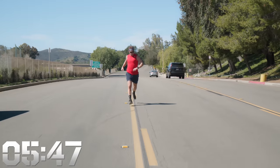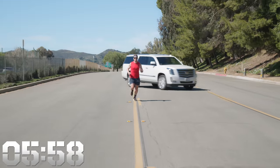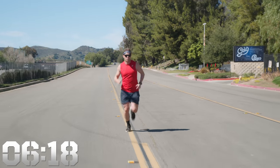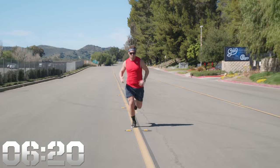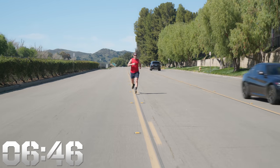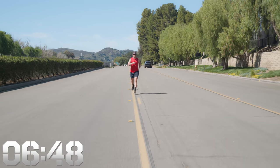So far, he's 5 minutes, 48 seconds, a little over a mile now. Yeah, he almost got hit. Did you see that? That car swooped right over. He's still at about 9 miles an hour. 6 minutes, 20 seconds, 7:25 pace. Slow down a little bit. He's actually on pace to do about 10 minutes. Officially hit a mile, 6 minute, 43 second pace, 1 mile, half mile left.